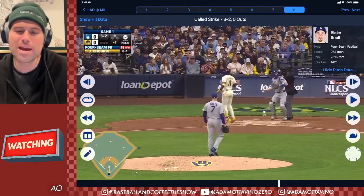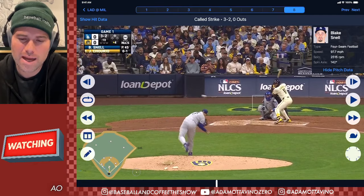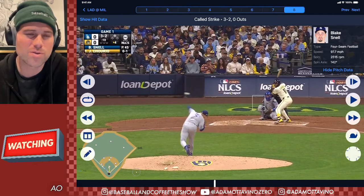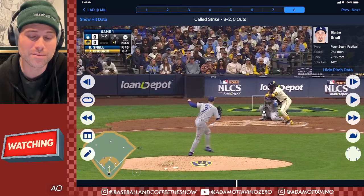Now, this is good by everybody involved. I think this is a good take by Chourio. I really do. How could you possibly swing at this 98 pitch going towards your shins? But it is a strike, so that makes it a great pitch by Snell.